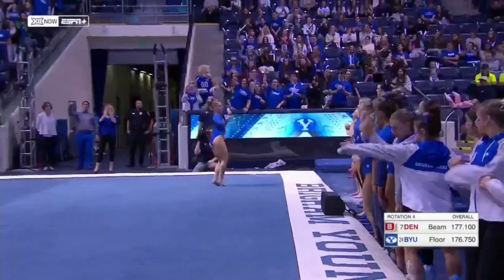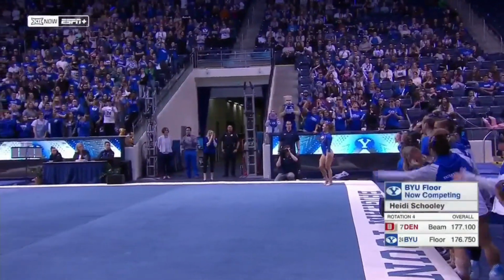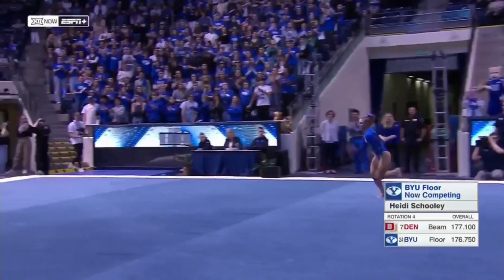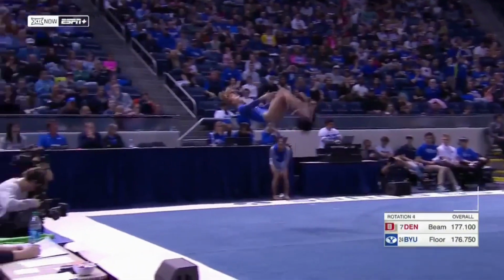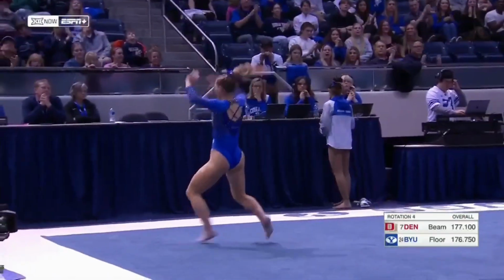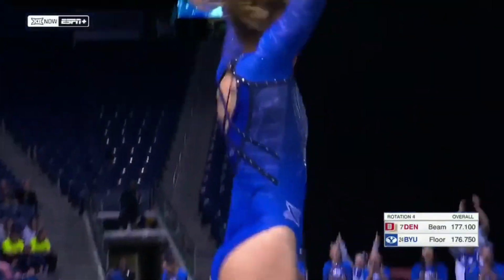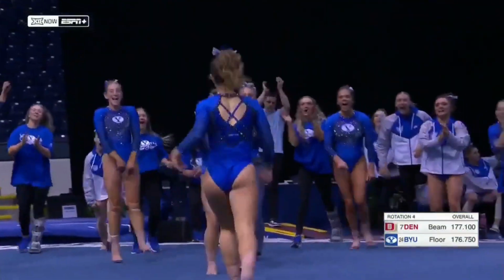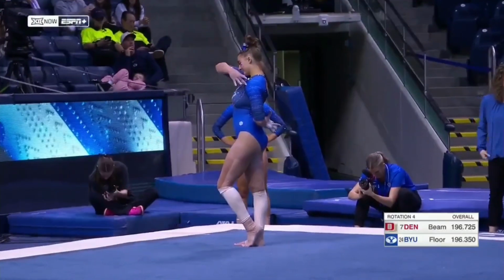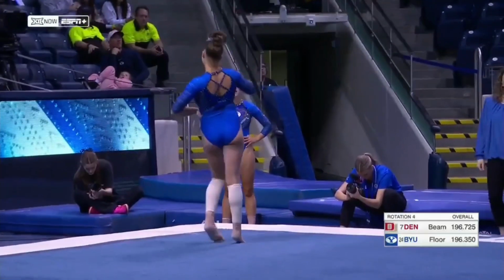Student section loving this part of the dance. Big cheers as she prepares for this final pass. Round off back handspring double tuck. Outstanding. It's always a great feeling when you see these gymnasts that don't have to take the step. You are allowed to take the step. You don't have to. Great control from Heidi Schooley. 196.725 right now, but again, I anticipate that with the 9.5 drop, that should bump over 197.